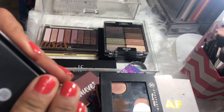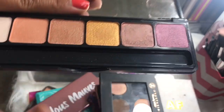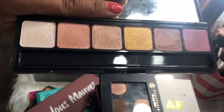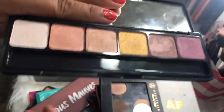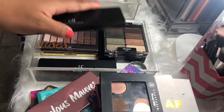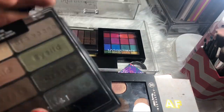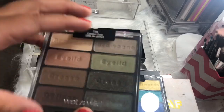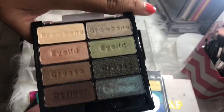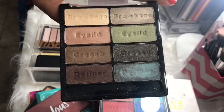This is the Prism palette from e.l.f. And this one's the Sunset one. These are pretty nice. I mean, I don't think they're worth the $10, but I did get that one on sale. So the next two are by Wet n Wild, and this is the Comfort Zone palette. And I do plan on getting the newer packaging one because it comes with mattes. But this one's really nice.